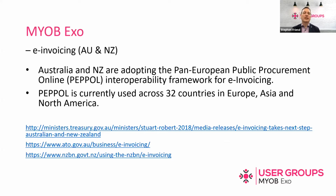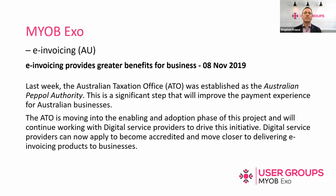We've seen that Australia and New Zealand have adopted the Pan-European Public Procurement Online framework, or the PEPPOL framework, essentially as a standard interoperability framework to support e-invoicing. PEPPOL is already in use across 32 countries in Europe, Asia, and North America, and we certainly see an opportunity there as well for that to become part of a broader e-invoicing framework across not just Australia and New Zealand clients, but also globally as well.